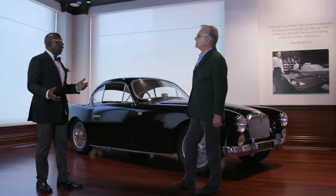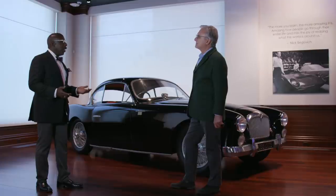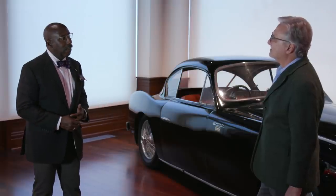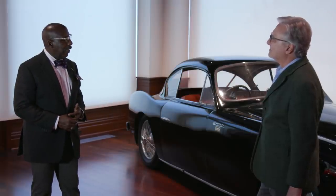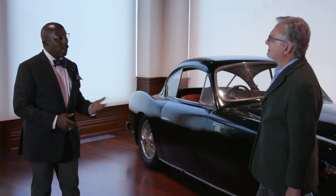He picked the car up at the docks. It had a temporary sticker to register it to get it from the docks to Fullerton, and by all accounts, he just parked it and left it there until the collection was sold. And Jay and his team have done a wonderful job of recommissioning this car. You can see great videos of this on the Jay Leno Garage YouTube channel.